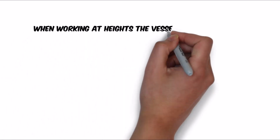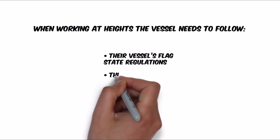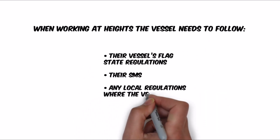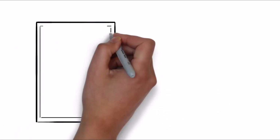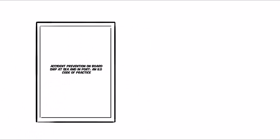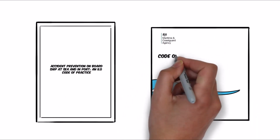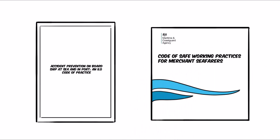When working at heights, the vessel needs to follow their vessel's flag state regulations, their SMS, and any local regulations where the vessel is operating. Guidance and best practice regarding working at height has been published in the International Labour Organisation's Code of Practice for Accident Prevention on Board Ships at Sea and in Port, and the UK Maritime and Coastguard Agency Code of Safe Working Practices for Merchant Seafarers.